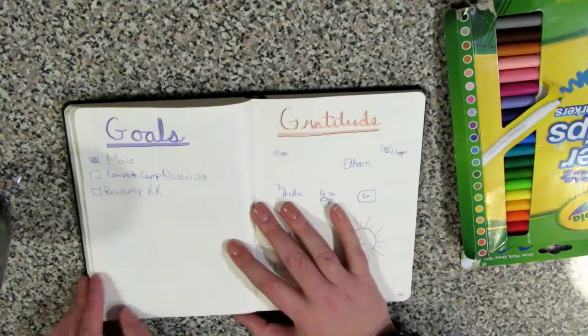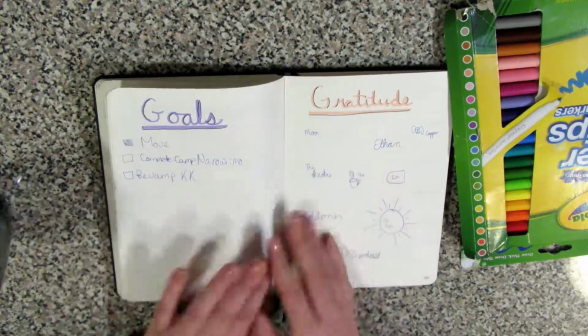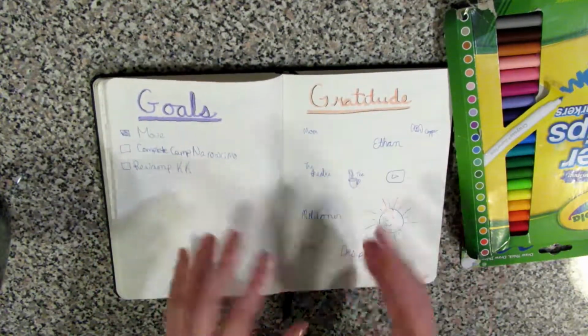Then we got into my goals, which are just really simple. I was kind of bad about filling these out. Again, I really want to be able to use these pages, but I need to remember to use them.